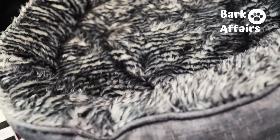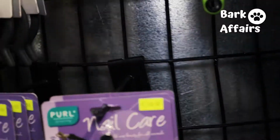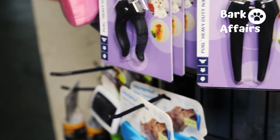Yeah. And I'll be getting a small bed because I don't need a very big bed. This looks very, very nice and comfortable. I like the material. And it's made in South Africa.